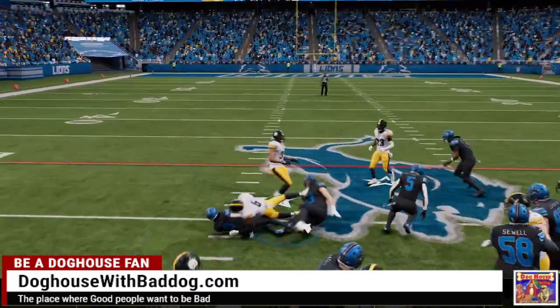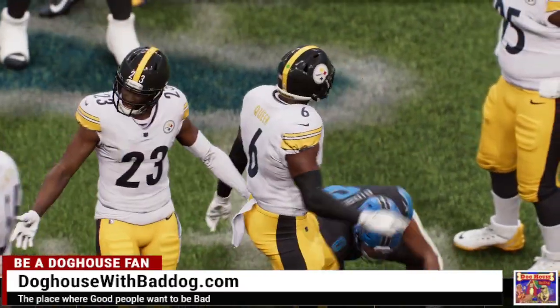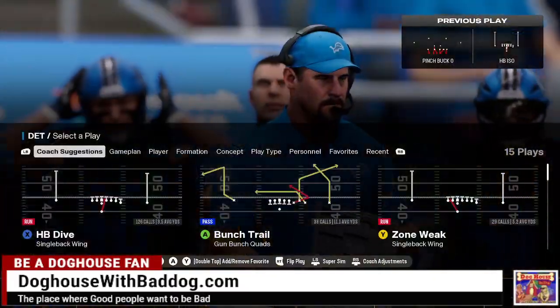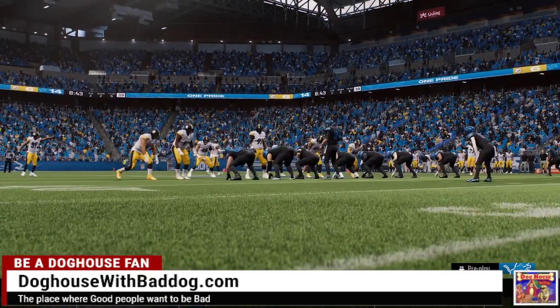Straight ahead with Gibbs here. And he takes this up right near the 45-yard line. Linebacker Patrick Queen bringing him down. That's a really nice, tough run inside, and they gained 5 yards on it.